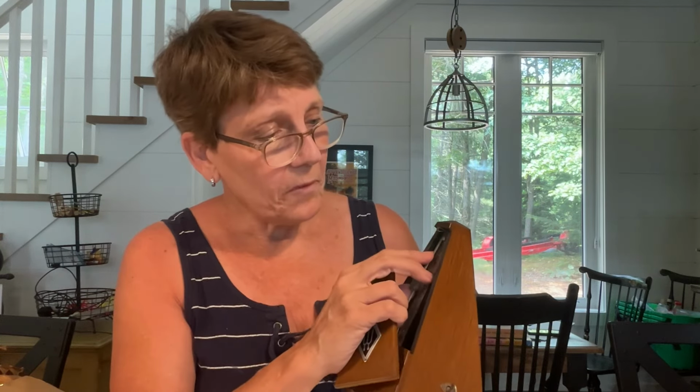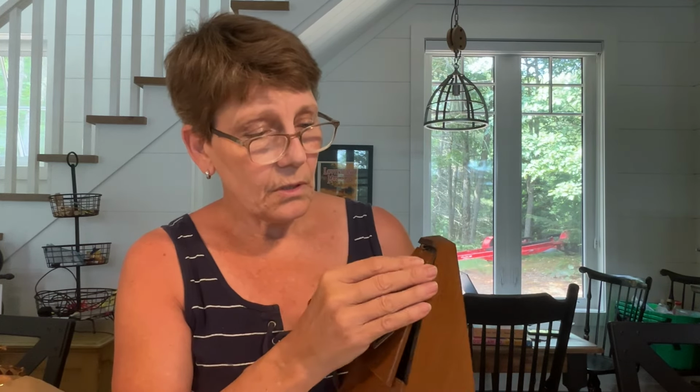This is a metronome, and it opens, it works. I wasn't in the market for a metronome. I don't have a piano, so I don't need a metronome. But, you know, somebody might. And I thought it was pretty cool. I don't know quite what I'm going to do with it, if I'll sell it as is, although it's in good shape. The wood is in pretty good shape, so I might try it as is, and then someday I might zhuzh it up. I don't know, sometimes.